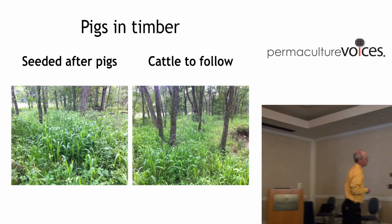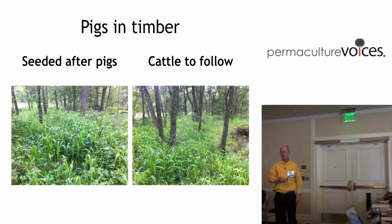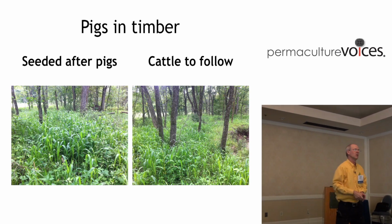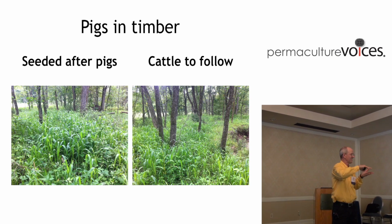Yes, ma'am. What kind of density are you looking at for pigs in that type of situation? The question is, what kind of stocking density are we looking at for pigs in this condition? I'm looking at my graze. In other words, I call it a graze. You might call it your root. I don't want, in other words, if you have pigs in there too tight, they're going to destroy the landscape. They're going to go deep. So you need to give them a bigger area. Watch how deep they're rooting. That'll give you a really good idea on stocking rate.